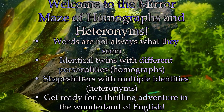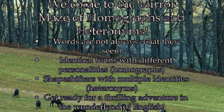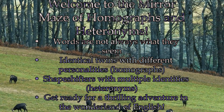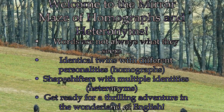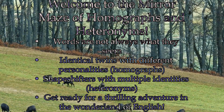Welcome back, intrepid language explorers, to another thrilling adventure in the wonderland of English. Today, we'll be venturing into a realm where words are not always what they seem, a place where identical twins with different personalities roam free, and shapeshifters with multiple identities lurk around every corner. This, my dear learners, is the mirror maze of homographs and heteronyms.